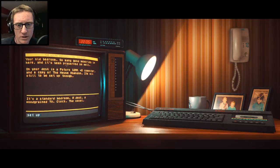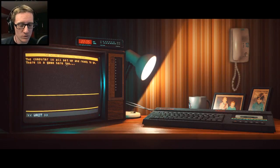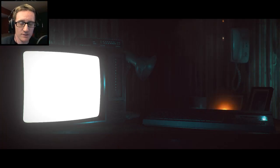Set up computer. I actually almost spelled it wrong, I'm messing with myself here. The computer is all set up and ready to go. There is a game here, too. Play game. Do you want to play a game? You put the cassette in the computer and press play.